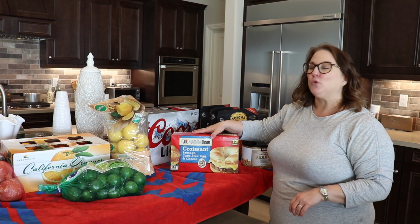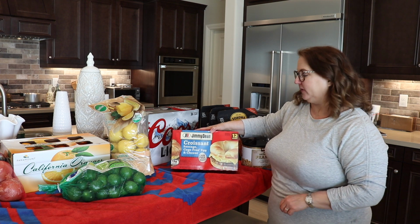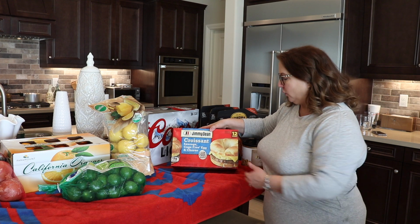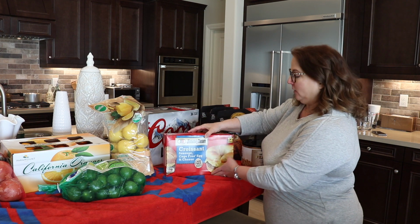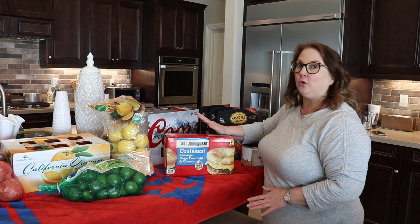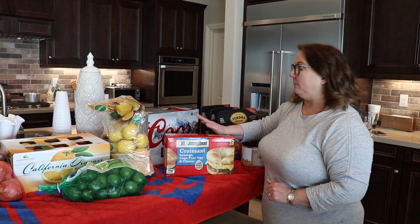This is something we don't normally eat, but Whitney wanted something that he could just have for a quick breakfast on mornings where he just needs something to go. And so he ended up getting these croissant, sausage, cage-free, egg and cheese sandwiches. So I'm not sure if he'll like these or not. They're not the best for you, but right now, again, we're just doing like everybody else and making do, right?